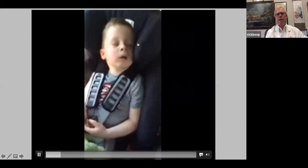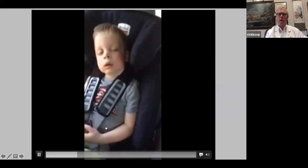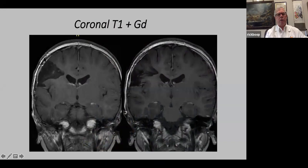It's over like that. The remarkable thing about this seizure is that there's no involvement of the shoulder. There's no involvement of the arm. It's all limited strictly to the face. And here's his MRI. So at first glance, you'd say wedge-shaped, hypo-intense.